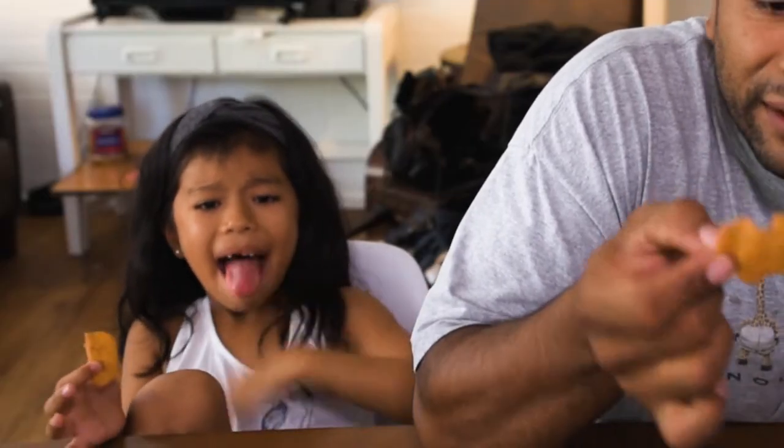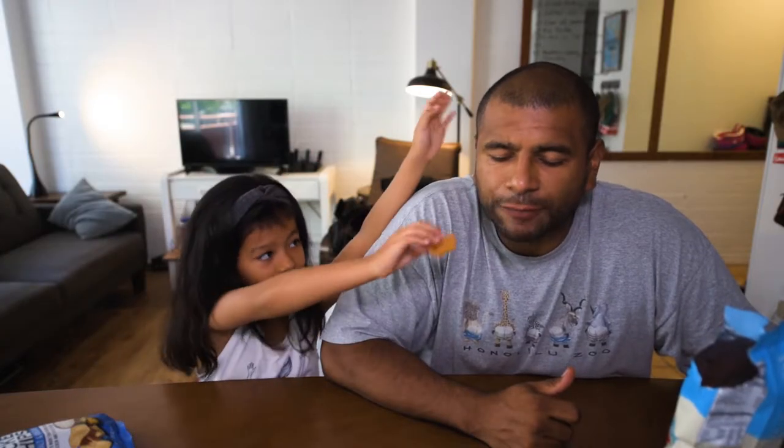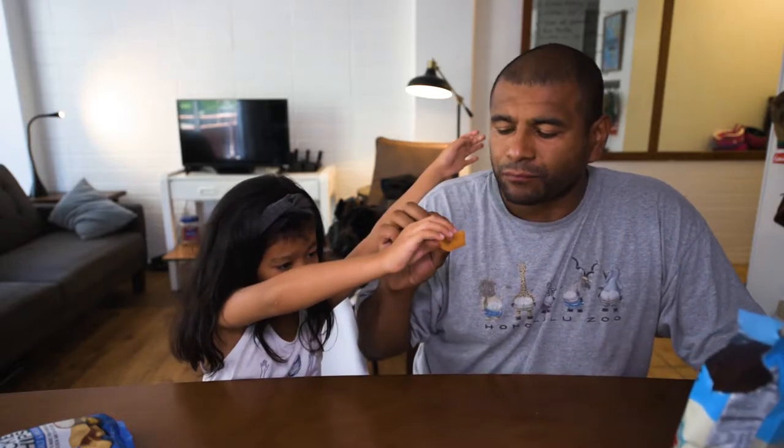They look like the barbecue Lays. The color and then the spices on it look like the barbecue Lays. So that's what you're looking at. It has waves on it. A few things are spicy. Good flavor. Good crunch. It is a little spicy. I like it.